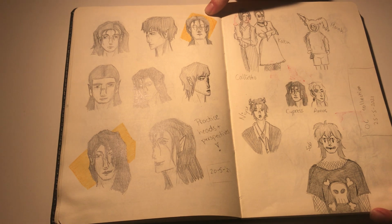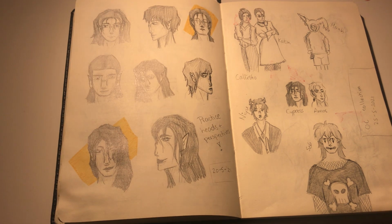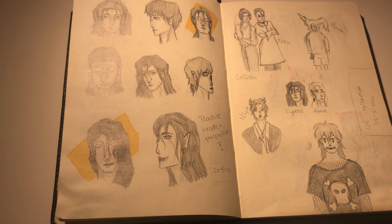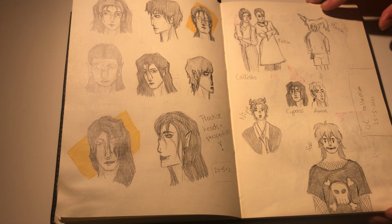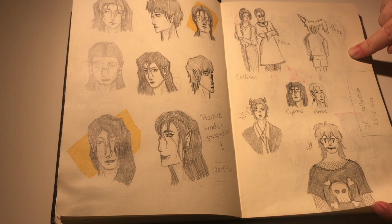Random heads that I did. I don't like most of these, but, you know, it was good practice, honestly. It was mostly also based on drawing different positions of the head and, I guess, views of it. Yeah. These were my OCs that I had at the time.